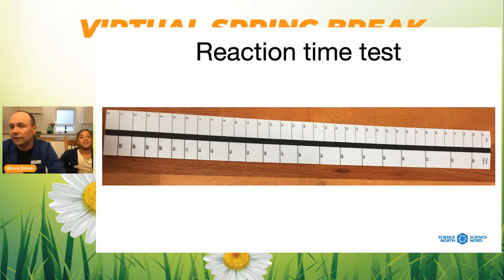So if you go to the top portion of that ruler, that picture ruler, I know it looks weird because that's on the side, but I had to do that so you can see it. So if you go at roughly the 17 centimeter mark, her reaction time is between 0.18 and 0.19. All right. So try it with your family members.